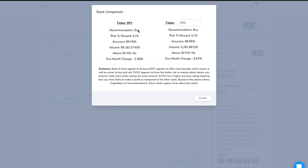Well, if we're looking here, this is the Impeccable Stock software, which actually will break down stocks compared to each other. If you look here, you can see the stats behind it, but I like to see the summary. The summary is 100% what I believe, but I'm also going to explain a bit more why. Both of these appear to be buys. They're great stocks.